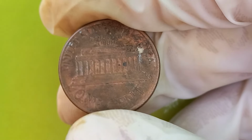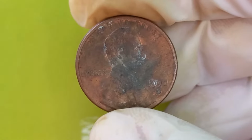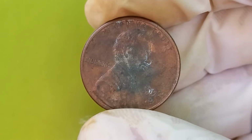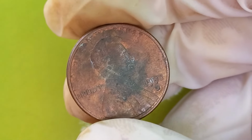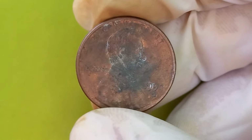So, the next time you come across a penny in your pocket or piggy bank, take a closer look. You never know what hidden treasures you might find. And who knows, maybe you'll be the lucky one to discover a 1992 D Close AM Lincoln penny worth $1.4 million.